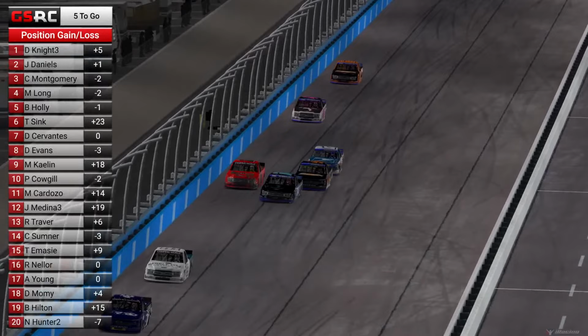How much of a loss is it really going to be for Bradley Holly? Fallen down to 11th place as things stand. He's still in the pits there. And a good decision, I think, for Bradley Holly to get those tyres on. Yeah, at this point, really nothing left to lose. Yes. Well, actually, he's stayed in the pits there.